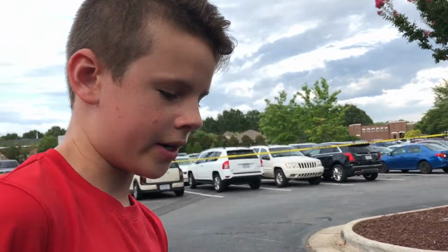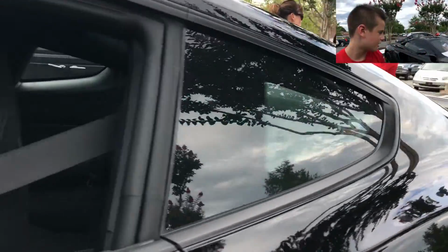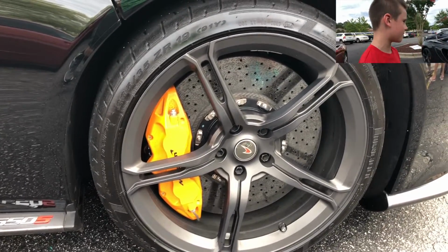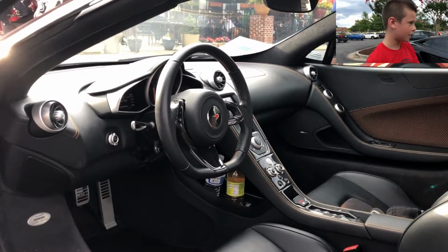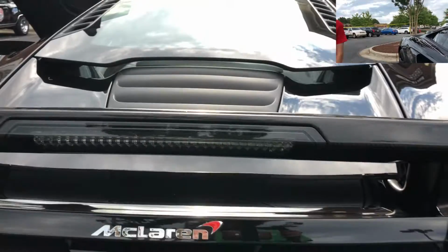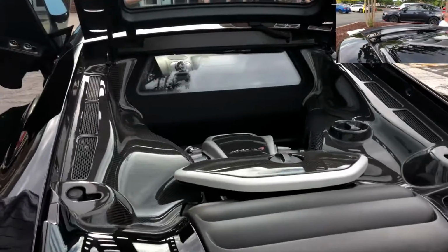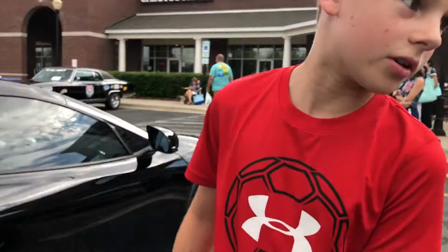Okay, so this is a McLaren. It costs around $200,000 to $300,000. It has nice yellow calipers. The shifter is not in the control board, it's in the wheel instead. As you can see, instead of the air coming through there, it goes through there, and it has a very low spoiler, which is very cool. Spoiler right there, it's really nice. Has the engine shown in the back right here. But yeah, these cars are very nice.